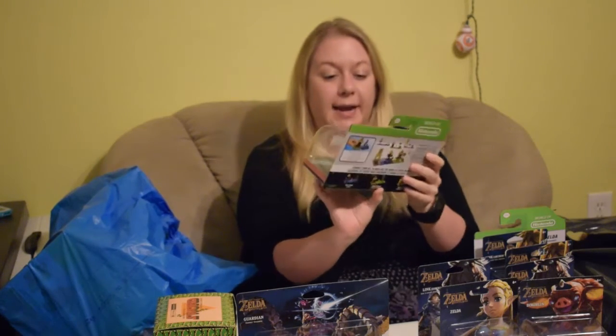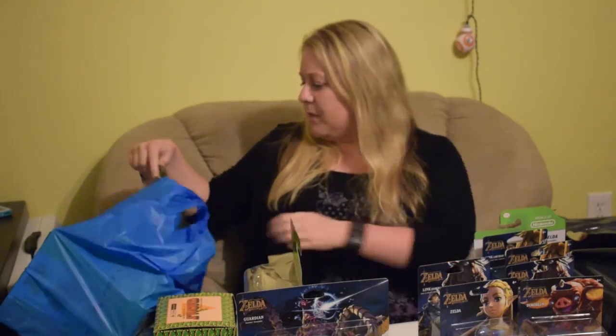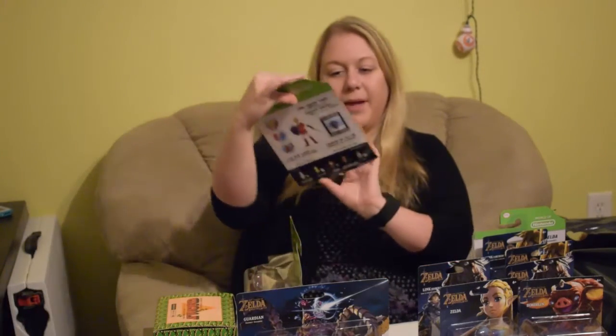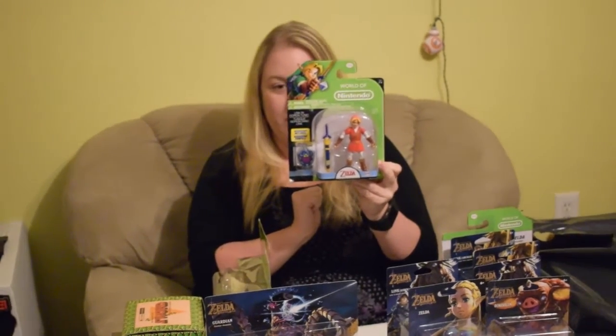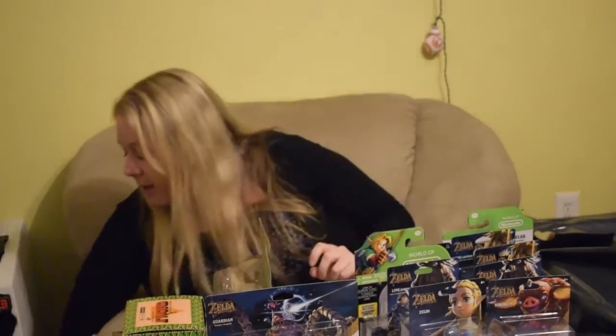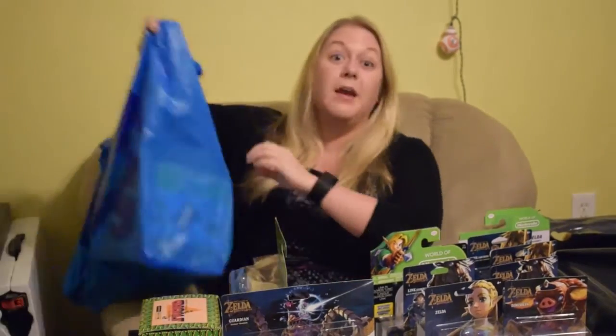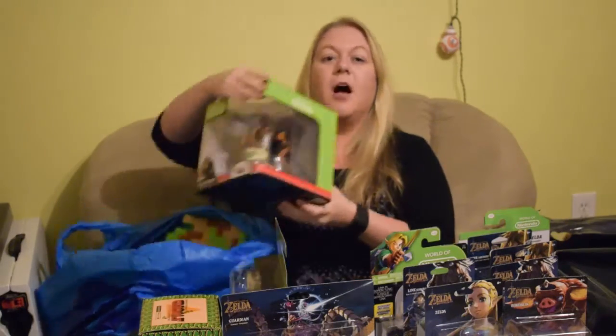So that's exciting. Of course, it's not going to come out of the package because we don't take things out of packages. Then I picked up the Link in the Goron tunic, which was kind of exciting because I've never seen Link in the Goron tunic before. So I was like, Red Link, gotta get him. So picked him up. Then, like I said, there's a lot of Zelda stuff. I picked up this beautiful figure of Ganondorf.